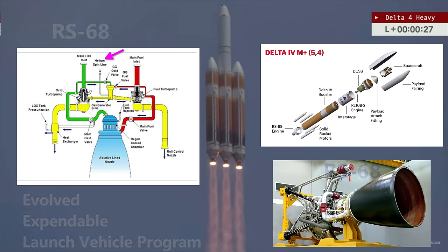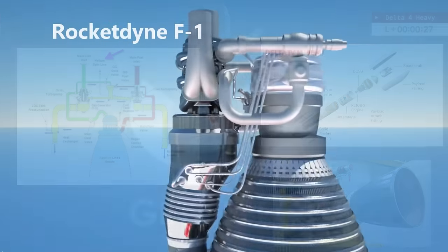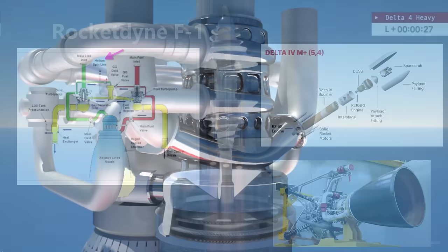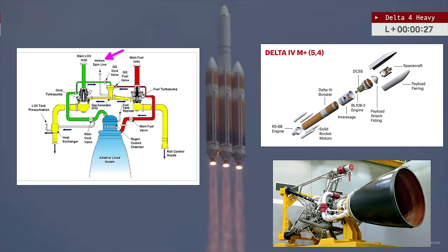The RS-68 is a lot more like the Apollo-era F-1-fueled rocket engines than it is the extremely efficient but complicated RS-25. The RS-68 has 80% fewer parts and is much cheaper. Here we see a diagram of the engine. Here is the high-pressure helium spin line to get the pump started. The RS-68 uses a single gas generator shown here. And here we see the oxidizer valve and the fuel valve that releases propellants into the gas generator.